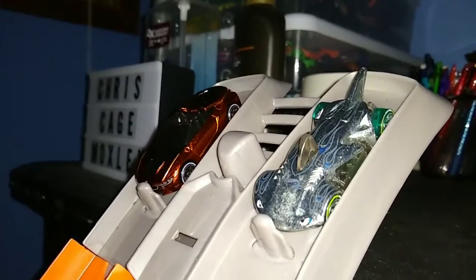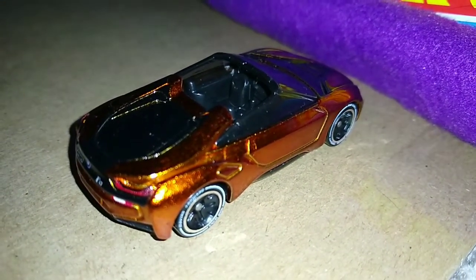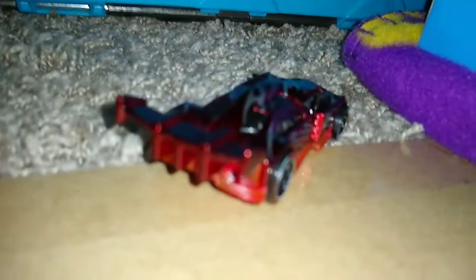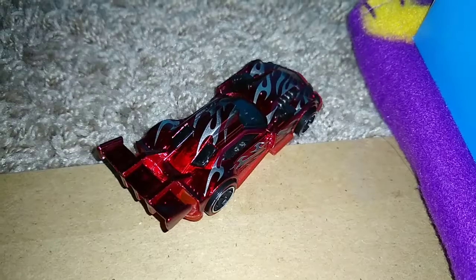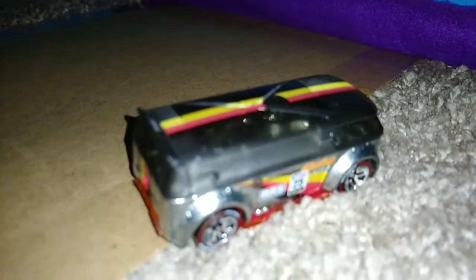All right, next matchup. Anybody a fan of this? The BMW i8 Roadster. Got a couple of red boys on here. Let's see who will win. Winner, lane 3. And it will go to the GT Hunter. All right, next matchup. Winner, lane 5. Volkswagen T1 GTR.